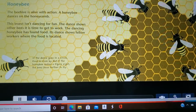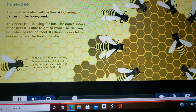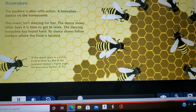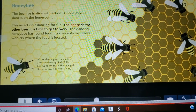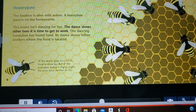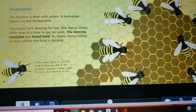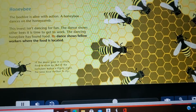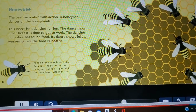Honeybee. The beehive is alive with action. A honeybee dances on the honeycomb. This insect isn't dancing for fun. The dance shows other bees it is time to get to work. The dancing honeybee has found food. Its dance shows fellow workers where the food is located.